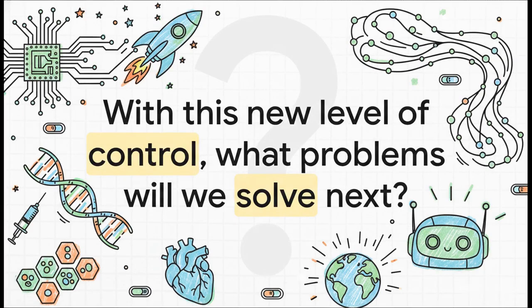And that really leaves us with an exciting thought to end on. Every time we get better at controlling these tiny, tiny switches, we unlock things we could barely even imagine before. In medicine, in science, in communication. So with this new level of near-perfect control, the real question isn't just what's possible, it's what incredible challenges are we going to solve next?